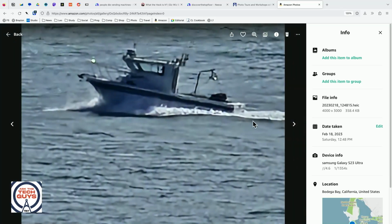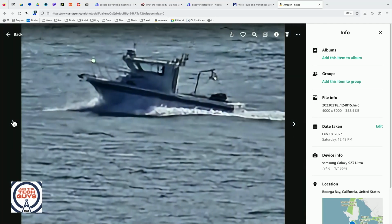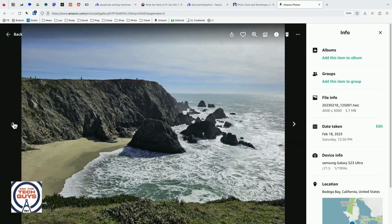Whoa. That's an example of a zoom. All right, so this is the boat we're taking a picture of, and this is, I believe, 100x zoom. You see it's not optical. It's digital zoom, and so it's a little soft. But it's handy, it's like binoculars. If you're trying to get a distance shot, it can be very handy.